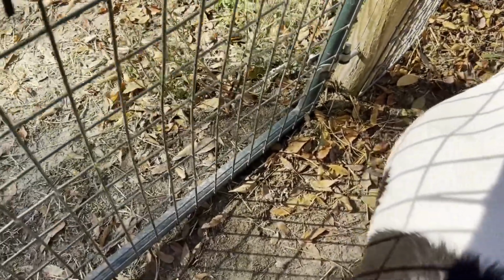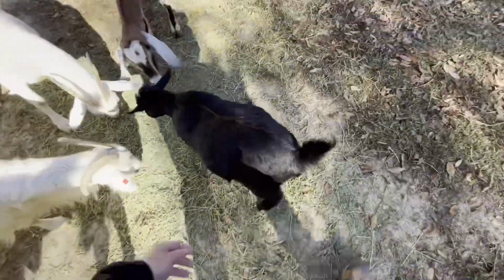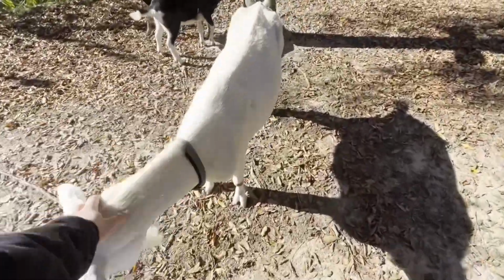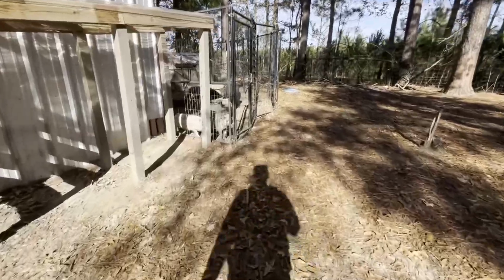She's almost always at the gate, and there you go. There's her name, Seven, on her forehead. That's Grandma, and that little baby is so soft. On Goat Island, you get to go out there and pet all the goats and give them some love and make sure everything's safe. And then back toward the back, we got a pen full of pigs, piggies.